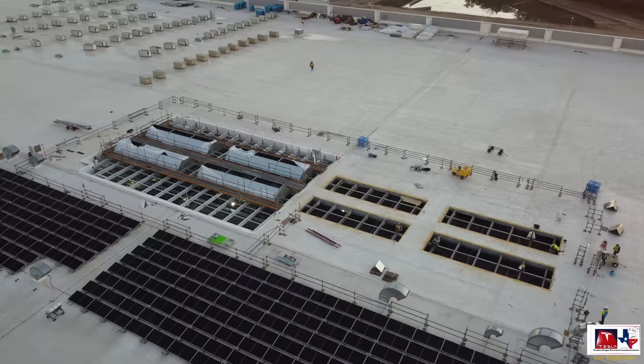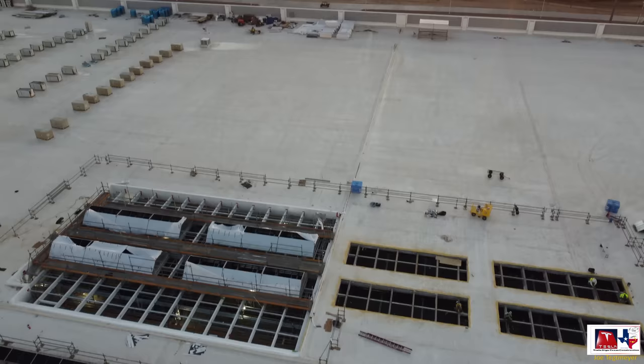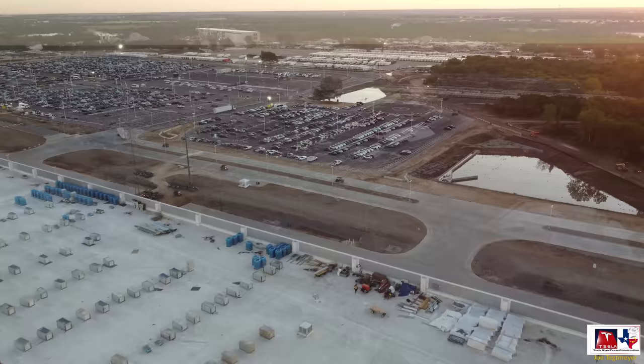But overall, it looks like progress here is continuing pretty rapidly, and it looks like this is a priority to get the HVAC system functional in this part of the building.